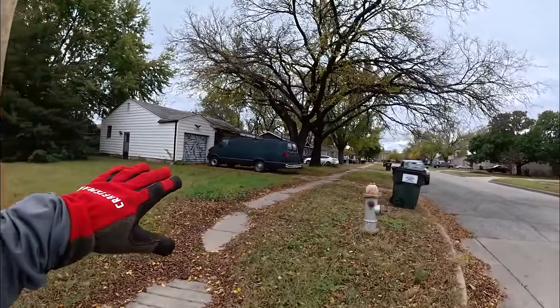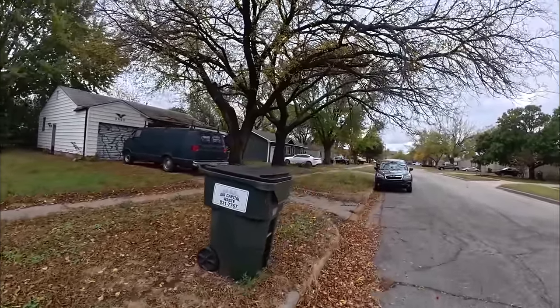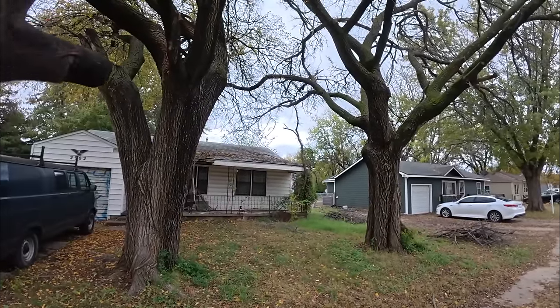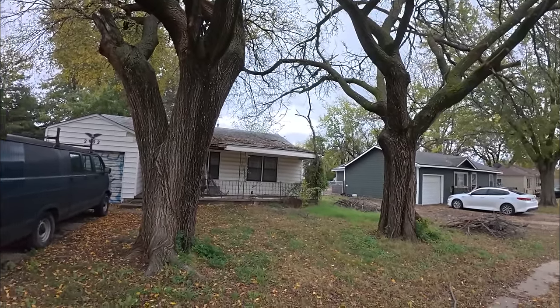And he's got a lot of limbs up front here that are on the house as well that we're gonna clean up for him. You can kind of see some piles over here, some piles there, some stuff on the roof. This tree is just dropping limbs all over the roof. So we're gonna try to clean all that for him as well.